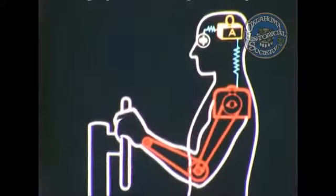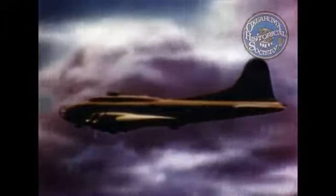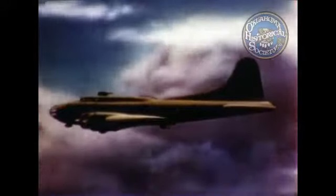The autopilot, relieving the human pilot of many of his routine duties, takes the drudgery out of long flights. But it has a still more important purpose. It provides the bombardier with a stable platform and holds the plane on course during the bombing run, a function which we will cover more fully in subsequent pictures of this series.